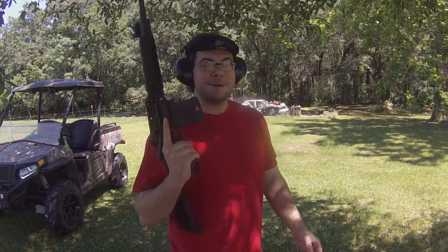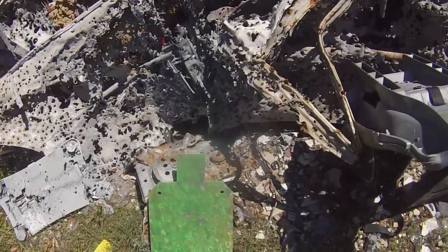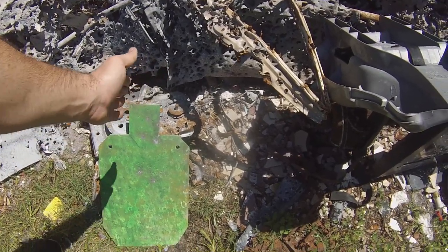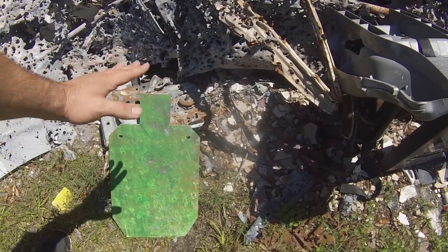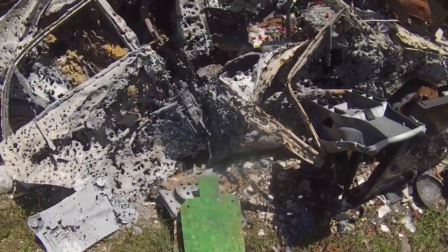Alright, I think we got the rifle pretty damn zeroed in. Let's go have a look at that. Looking at the target over here, it looks like I am favoring right a little bit. So I'm going to adjust my windage just a little bit, and that should straighten us up nicely.